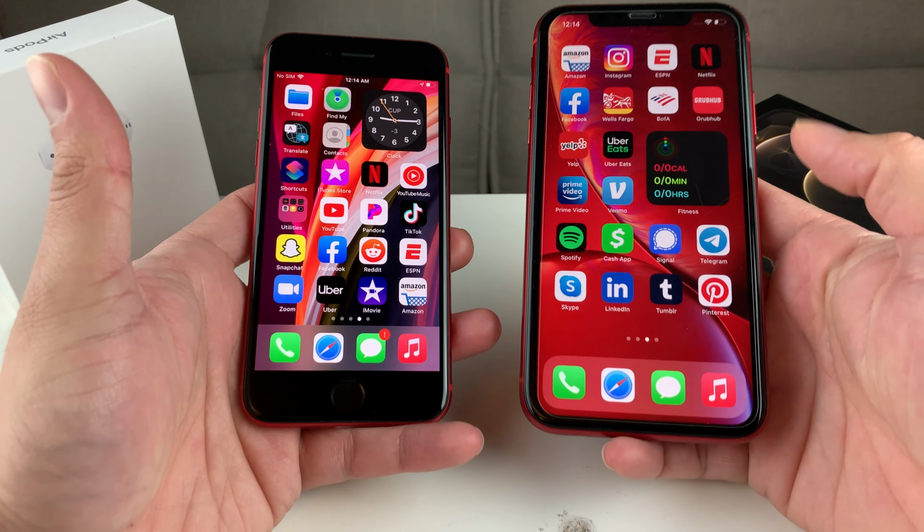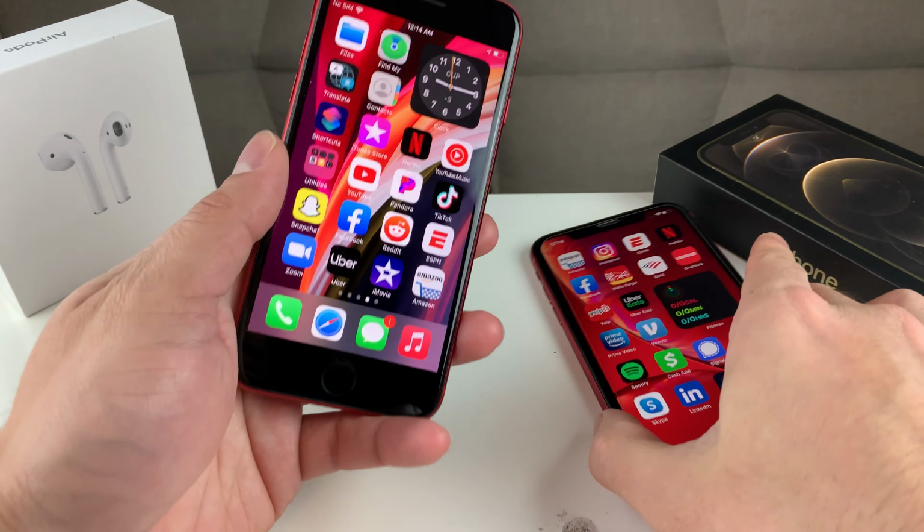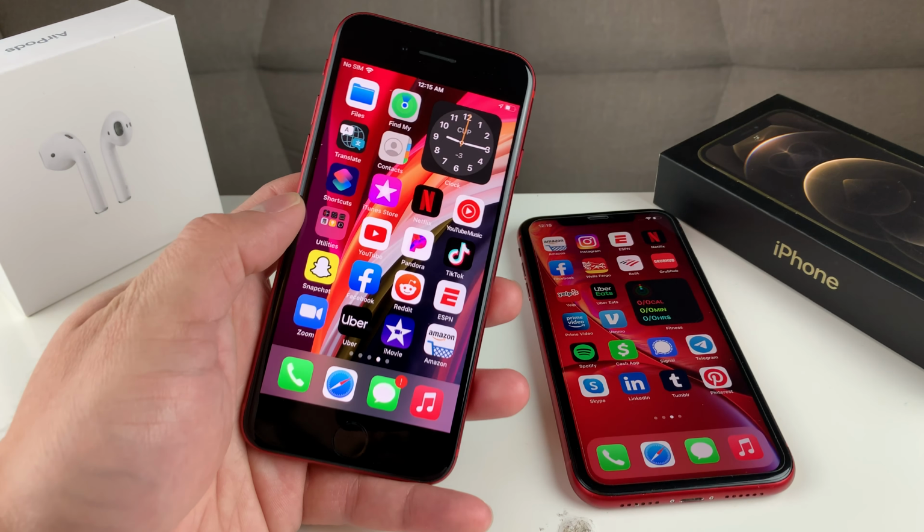The part that you've been waiting for is, why might you buy one versus the other? Well, let's talk about between these two devices. So why might you buy the iPhone SE over the iPhone XR? Well, a couple things here. The iPhone SE does have around 9% faster CPU speed when you do a head-to-head comparison between these phones. It does have 1.7 times faster download speed as well.